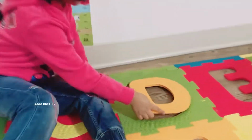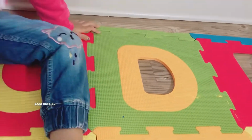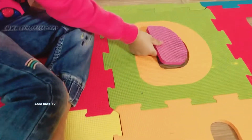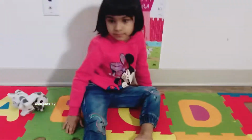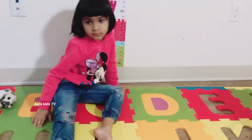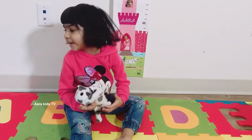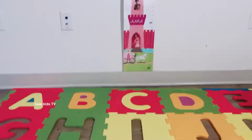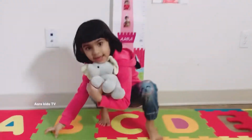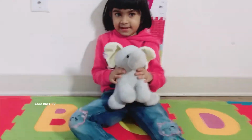Put the D first. Put the letter D on here. Wow. Now, what's the next letter? E. E is for? Elephant. Sure. Puppy, you stay here. Here's my little friend, Ellie the elephant. Wow.